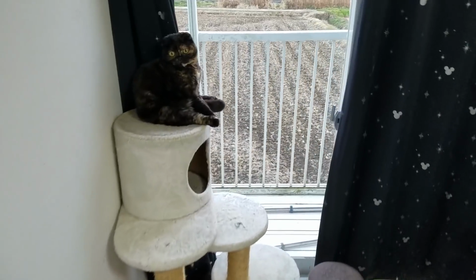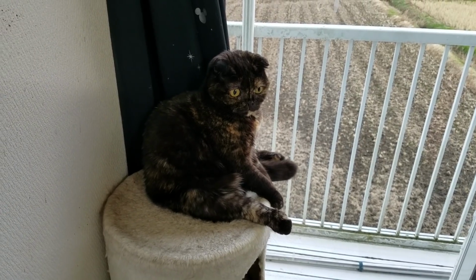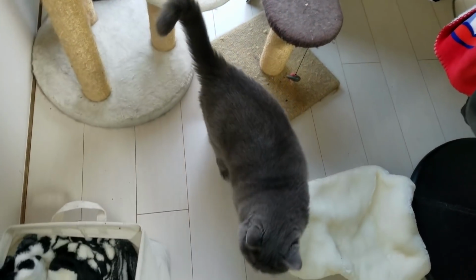But that's about it. Here's Miko, just chilling on the cat tower. Miko, Miko. Oh, and here comes Padang, roaming around like usual. Hi. Say hi. Okay, so that's all for the tour, guys.